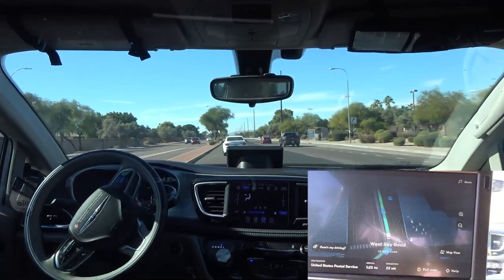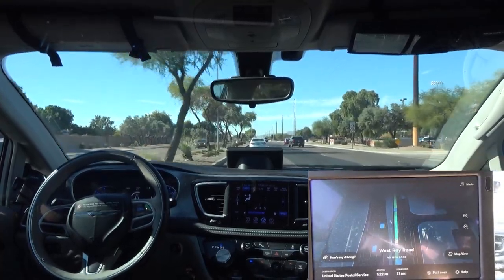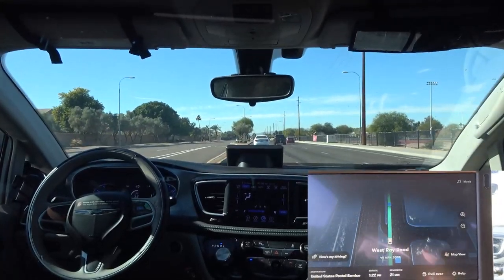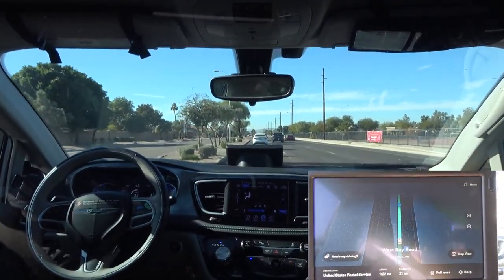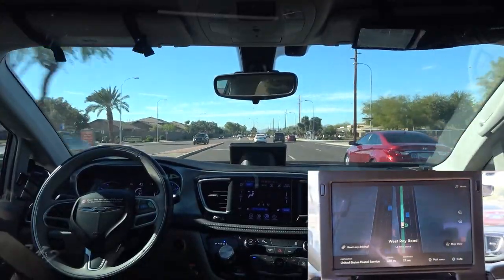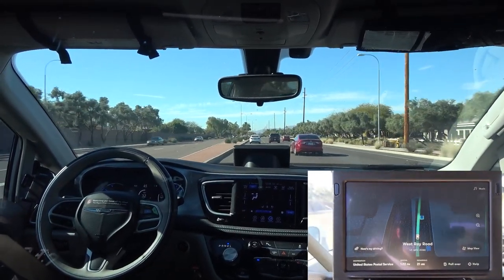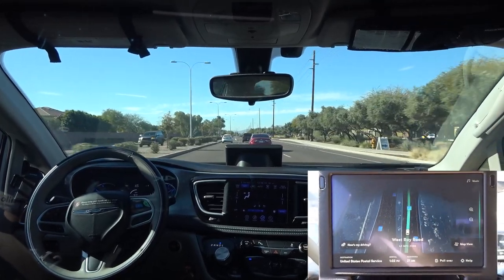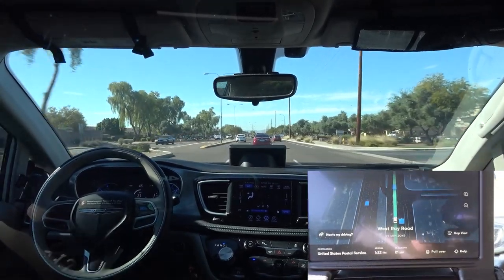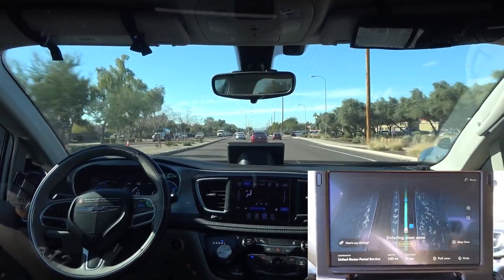Proceeding on West Ray Road. Protected left. Very nice. Went for a right lane change there and abandoned it. Oh, never mind. Car upcoming. Check the right side here.